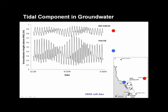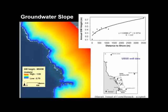Over a kilometer inland, there's a well up here that actually is also undergoing that semi-diurnal tide. So number one, this does show us that there is an unconstrained aquifer here, and that as sea level rises, we should see a rise in these pools. But the data also gives us mean groundwater heights above mean sea level.